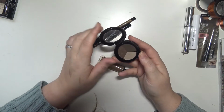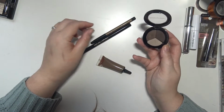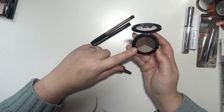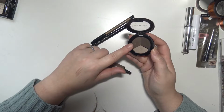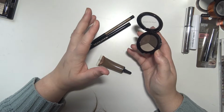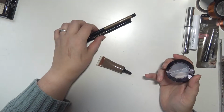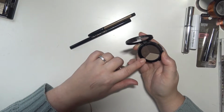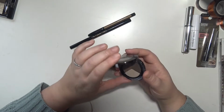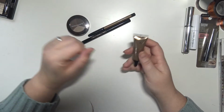That shade is definitely too dark for me, but I'm going to keep this around because I can make these two work. I don't really own any brow products right now that I'm in love with. So once these two are gone, I will use this, and in the meantime, I'll probably try and figure out another brow pencil that I want to use. But I will keep that around because it's not bad and it works.